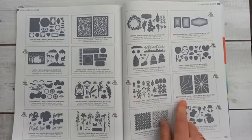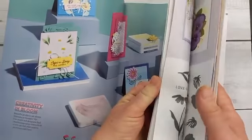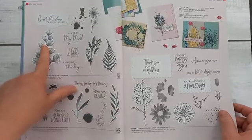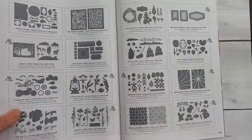So it's got an N if it's new, and if it says nature print, it coordinates with the nature print stamp set on page 24. So you can go back to 24 and here it is. And remember that's got the, in this case, white, not cream, the shape around it. And it tells you, yes, it coordinates with the dies on page 165. So you can see those. They're not a bundle, but you can get them.